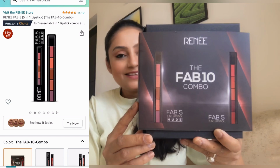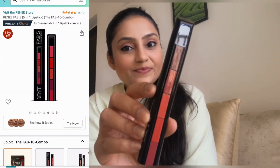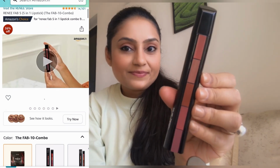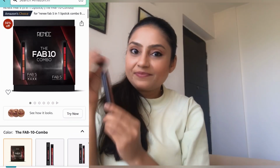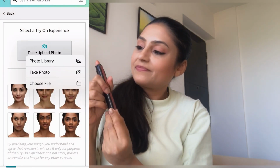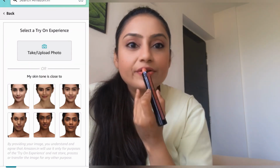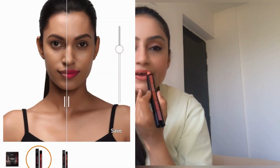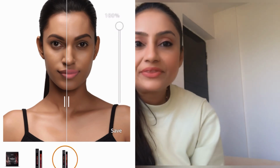At last, I'm going to finish my look using the RENEE Fab 5 lipstick, and I have bought its Fab 10 combo as it has all light to dark shades of red, whereas the other one has all the neutral shades. It is very easy to use. Just pop, push and choose your color and just apply it. It is creamy and needs reapplication when required. And as you can see, I have here chosen the neutral shade according to the look.